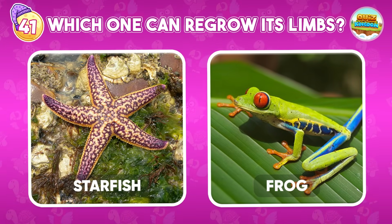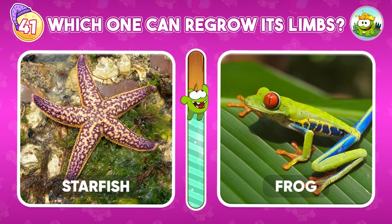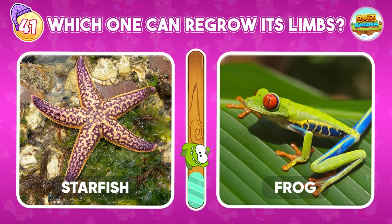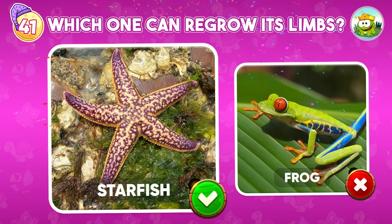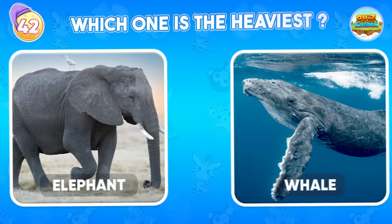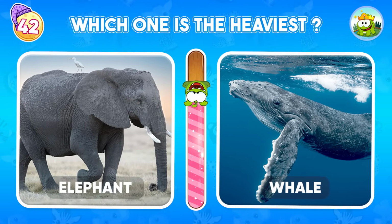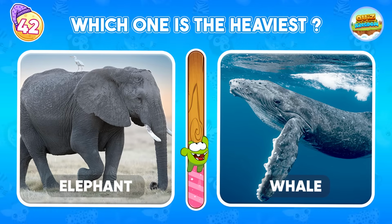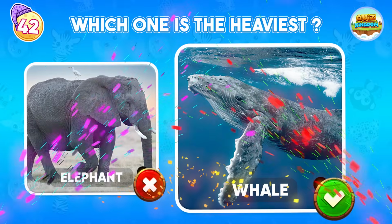Which one can regrow its limbs? Starfish. Which animal's the heaviest? Yeah, it's whale.